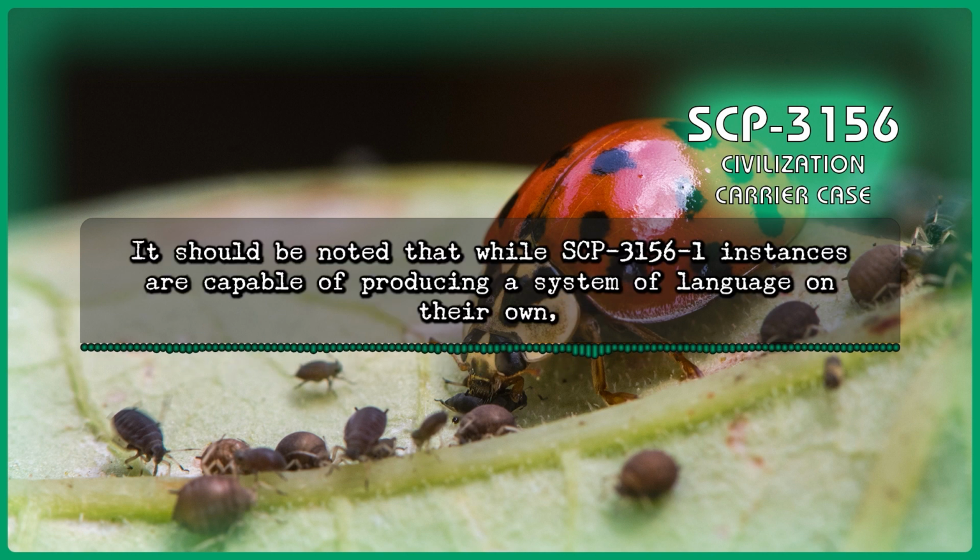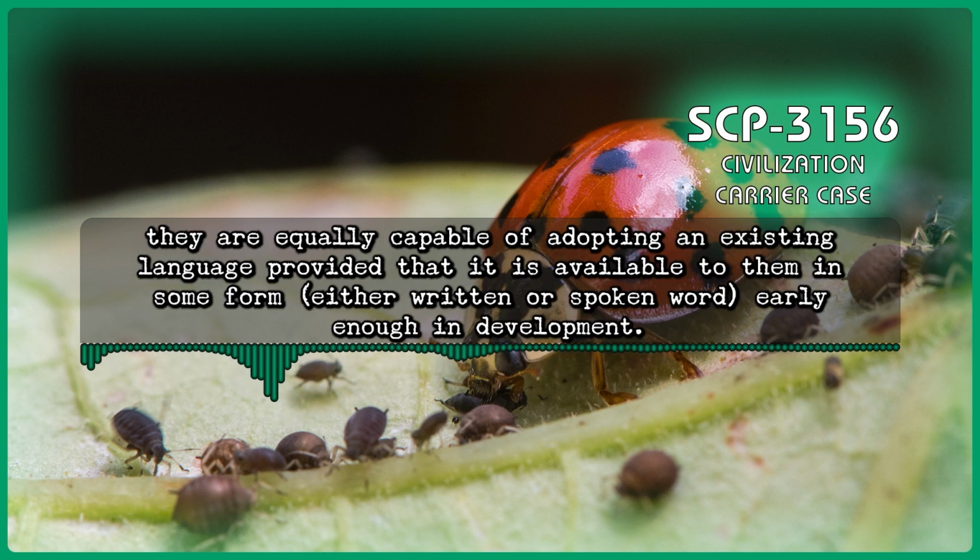It should be noted that while SCP-3156-1 instances are capable of producing a system of language on their own, they are equally capable of adopting an existing language provided that it is available to them in some form, either written or spoken word, early enough in development.